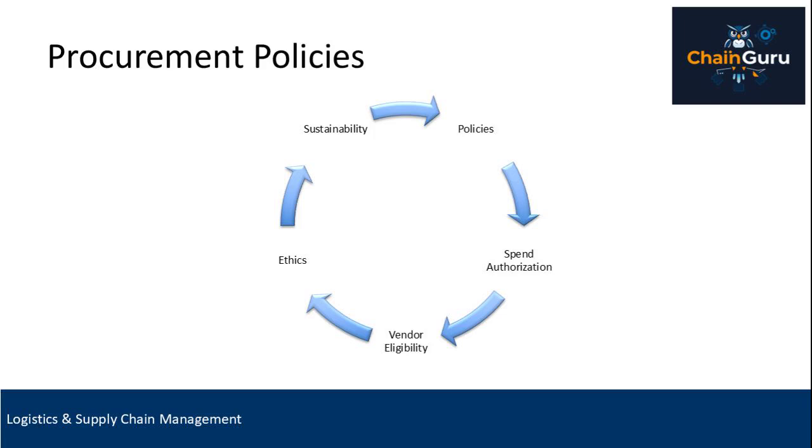Next is vendor eligibility. This refers to the criteria that suppliers must meet to do business with the company, such as financial stability, certifications, or past performance. It ensures that only qualified and reliable vendors are considered.